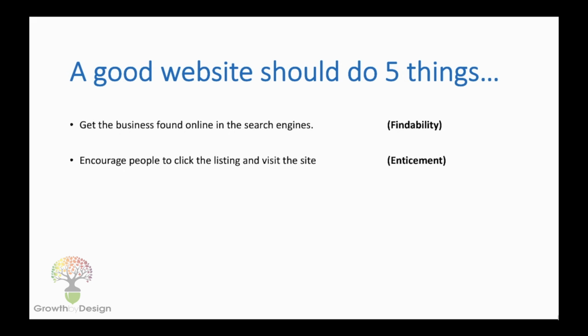The second thing it should be doing is encouraging the people that actually see the result in the search engine results pages to preferentially click that link and follow it through to your website. We call this enticement.